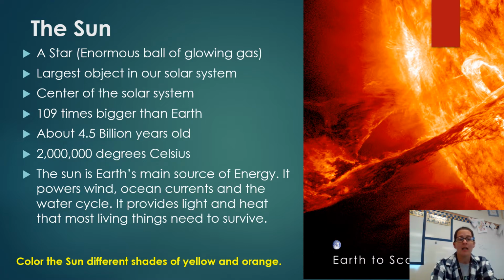Next thing is that the sun is about 4.5 billion years old. That's pretty old. It is over 2 million degrees Celsius. It's really hot. And the sun is Earth's main source of energy. It powers wind, ocean currents, the water cycle. It provides light and heat that most living things need to survive.